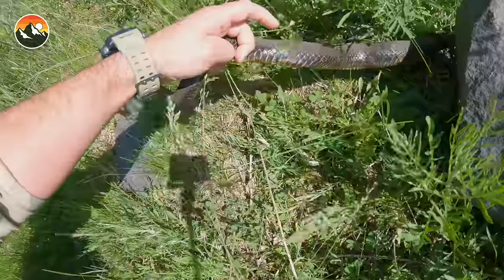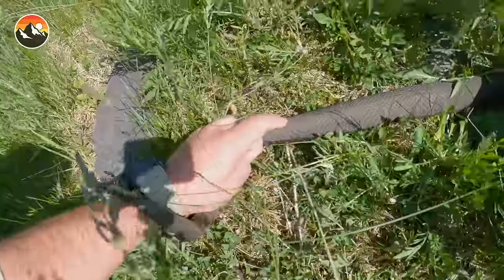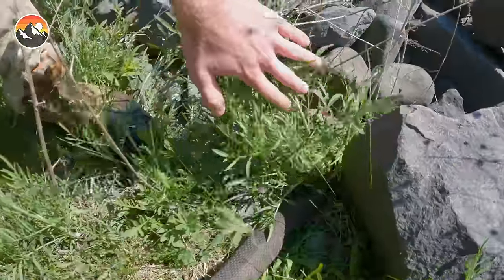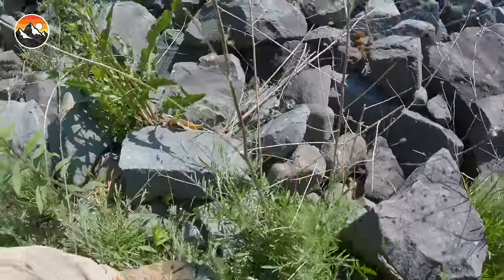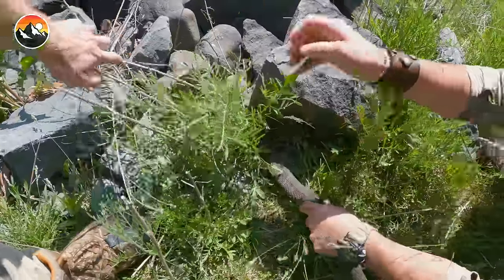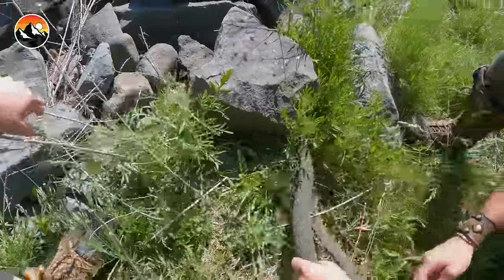Whoa! Jeez, huge water snake. Really, really big northern water snake. All right, here, let's. Yeah, I'm gonna need at least you to hold the camera. Okay. Wow, that's a big one. Hopefully it does not decide to give me a chomp, because this is good size.